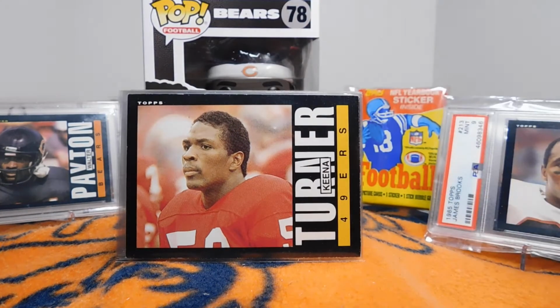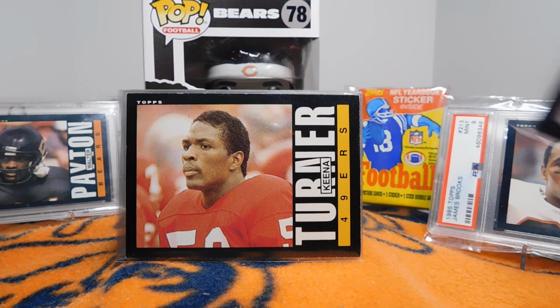This is a Keena Turner rookie card. He was a second-round draft pick by the Dolphins in 1980, but traded that day to the Niners, so he spent all 11 years with the 49ers. 4-time Super Bowl champ, went to the Pro Bowl after this 84 season here. And what's notable for him is he played in the Super Bowl against the Bengals in 82 with chicken pox. So that's kind of an interesting little thing.